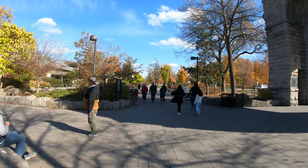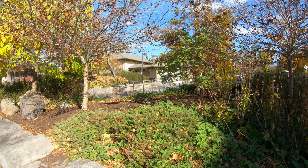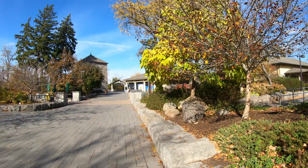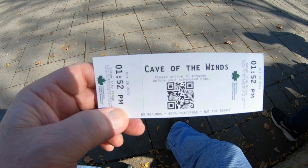It also included this attraction that I'm showing you today called Cave of the Winds, where you actually walk right up against the falls. Pretty cool, as you'll find out pretty shortly in this video. And the tour guide was very informative, and we stopped off at gift shops. So again, it was a good deal.